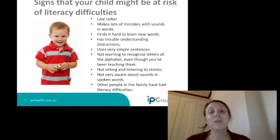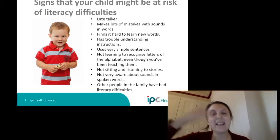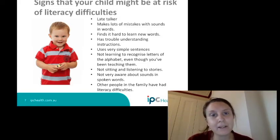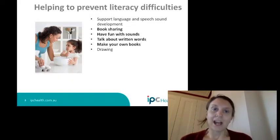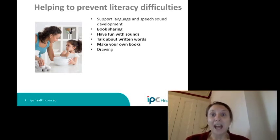You might want to help them a little bit more with that before school. And of course, if there's a family history of literacy difficulties, that just adds an extra layer of risk. So helping to prevent those literacy difficulties, do whatever you can to develop your child's language development and speech sound development. So if you had some concerns, get speech pathology.